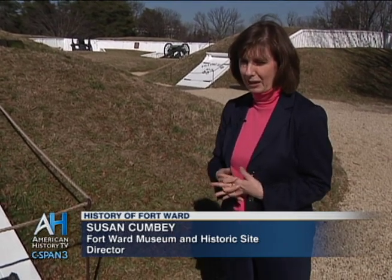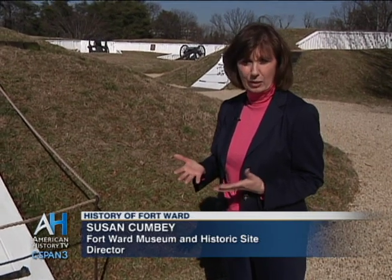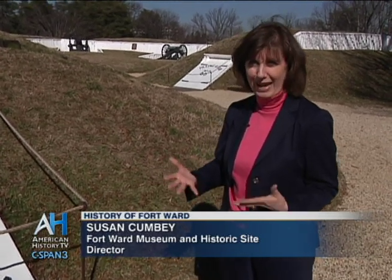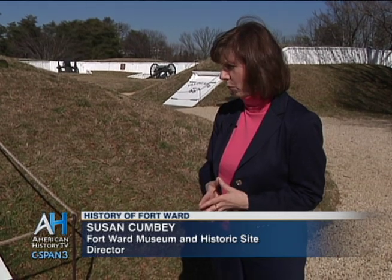There was actually, in the summer of 1863, a powder magazine explosion at a fort located near Alexandria. It was called Fort Lyon, and it was the result of a careless accident. So it just underscores the importance of the rules and regulations that were put in place for soldiers stationed at a fort like Fort Ward.